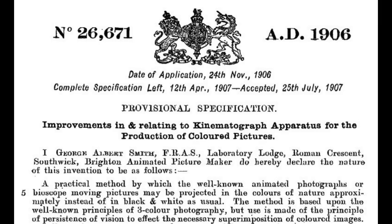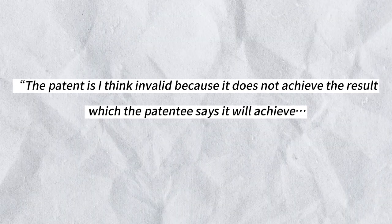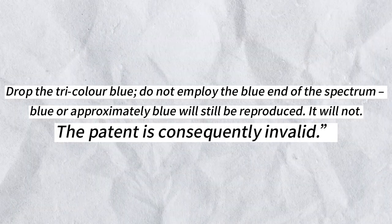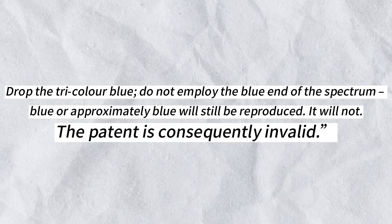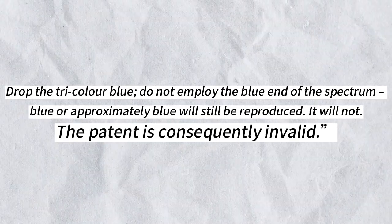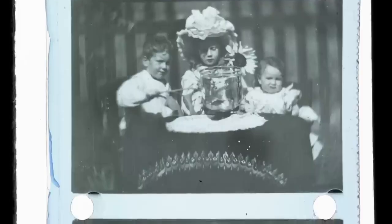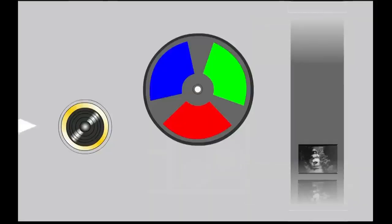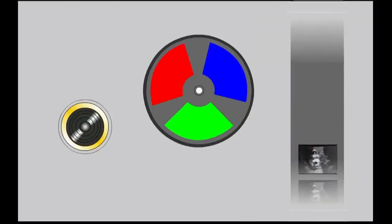On March 14th, Buckley claimed that the Kinemacolor patent was imprecisely worded. "The patent, I think, is invalid because it does not achieve the result which the patentee says it will achieve. Smith says, 'Drop the tricolor blue. Do not employ the blue end of the spectrum. Blue or approximately blue will still be reproduced.' It will not. The patent is consequently invalid." His argument that the patent claimed to produce natural colors using Kinemacolor but could not produce the color blue due to its red and green filters was proclaimed to be true, and the Kinemacolor patent was revoked.